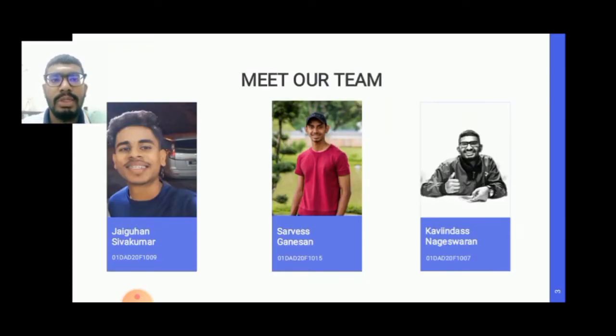So this is our team. First of all, we have Jaiguhan A Sivakumar, whose matrix number is 01DAD20F1009, and we also have Sarvess A Ganesan, whose matrix number is 01DAD20F1015, and last it's me, Kaviindass A Nageswaran. My matrix number is 01DAD20F1007.